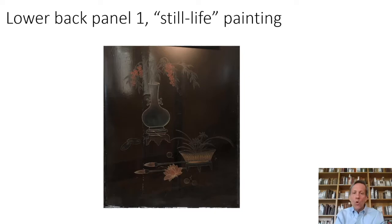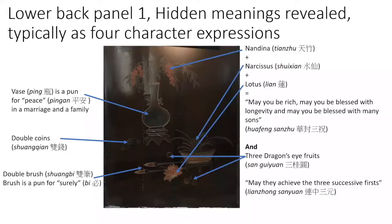Quite often they're round with a square in the center. In some cases they're oblong like this. But these are the brass or bronze coins that are created as part of Chinese currency. So what are the hidden meanings that can be discovered within this scene?